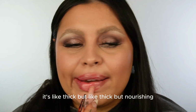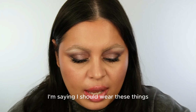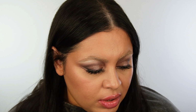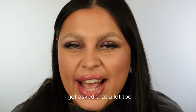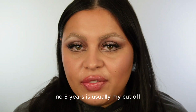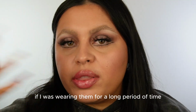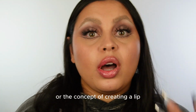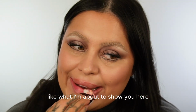It's thick, but nourishing. Because again, mineralized. I'm saying I should wear these things, but squeeze tubes are less high risk than lip gloss. I get asked that a lot too: do you actually wear these old products in real life? No. 5 years is usually my cutoff. So I would only be wearing things from like 2020 onward if I was wearing them for a long period of time. Anything else is just for the concept of a video or the concept of creating a look. Unless it's something like what I'm about to show you here.